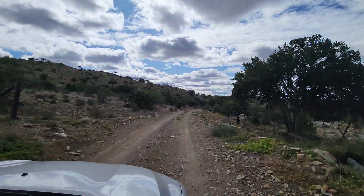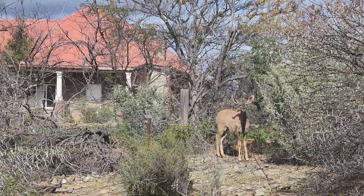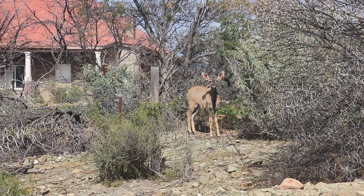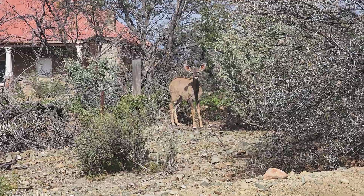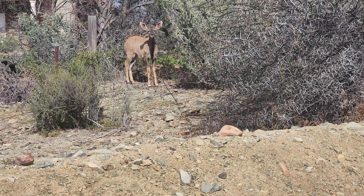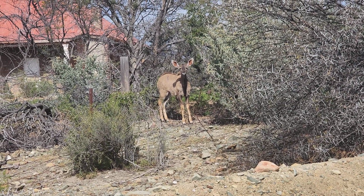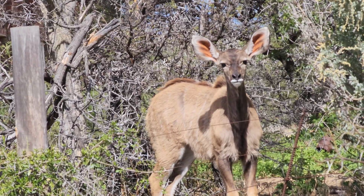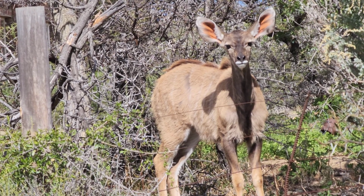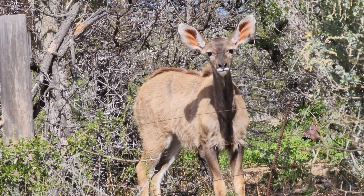Gone through it again. Crisscross. How's this kudu staring at me? How gorgeous. Amazing. But we stopped for the dassies, we would never have seen her. Definitely. She's keeping her eye on me big time, eh? How gorgeous. Fantastic. Look at those ears. Beautiful.